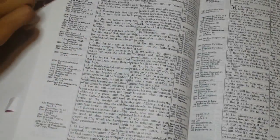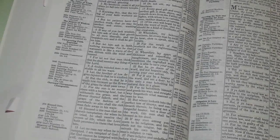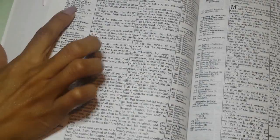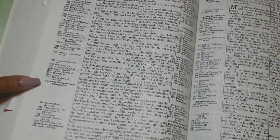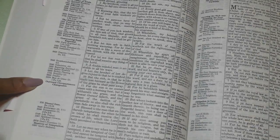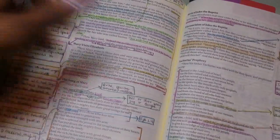And I like this because it basically breaks down each verse into a word and a specific topic. So it's basically the value of trials, the source of wisdom, unwavering faith being essential, and outward circumstances that are changeable. So, now that I've read that scripture, and again, the focus was on verse 2, which is, my brethren, count it all joy when you fall into diverse temptation. I'm going to reread that in the New King James, because I did not care for that in the King James.